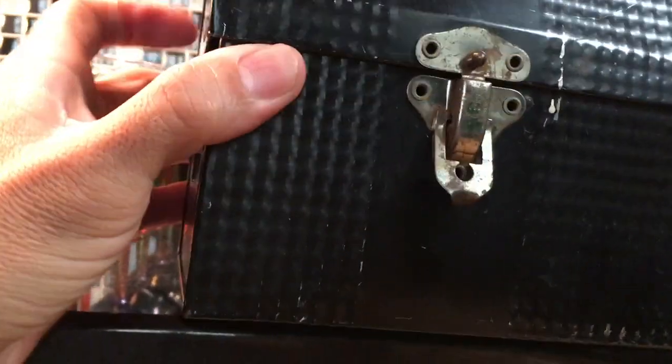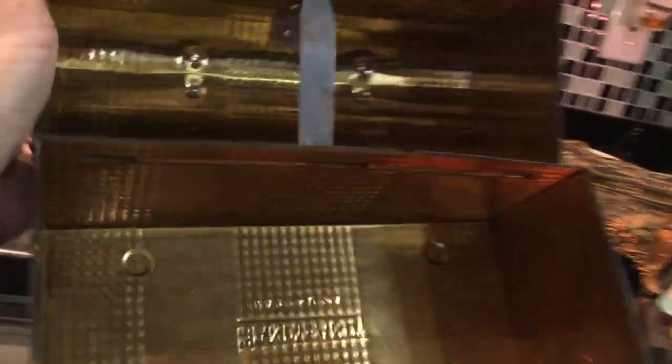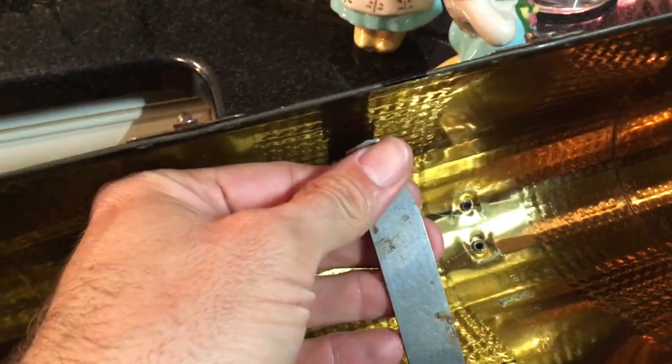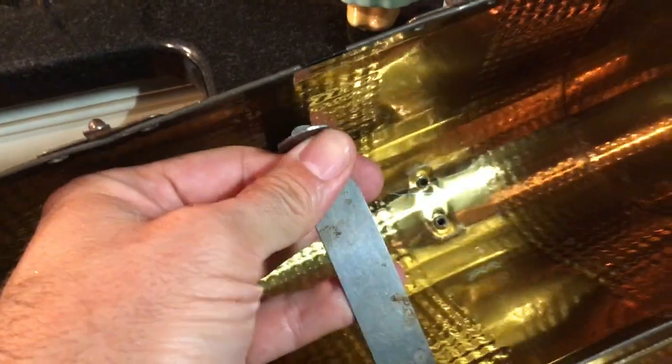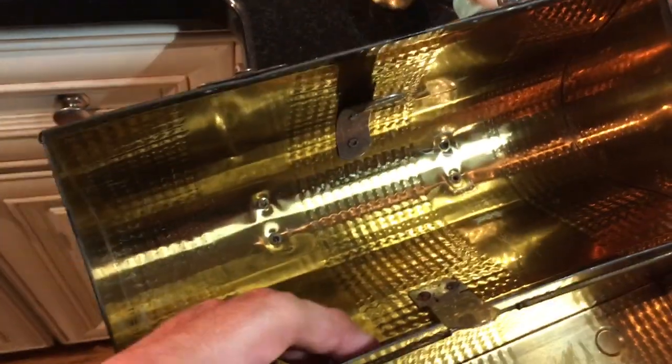And also, if you look at the inside, the inside is really beautiful. Has this gold color to the metal on the inside. Isn't that nice? Really nice. I mean, there's no rust on this. Beautiful. And the clasp on this is a very old style thermos clasp, as you can see.